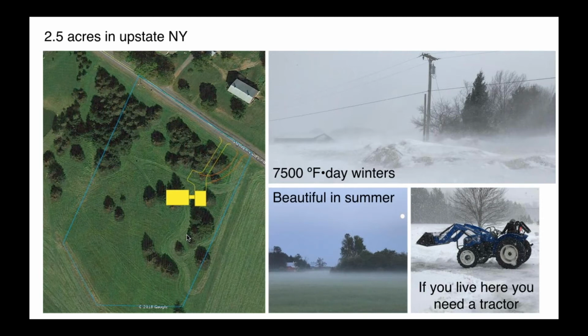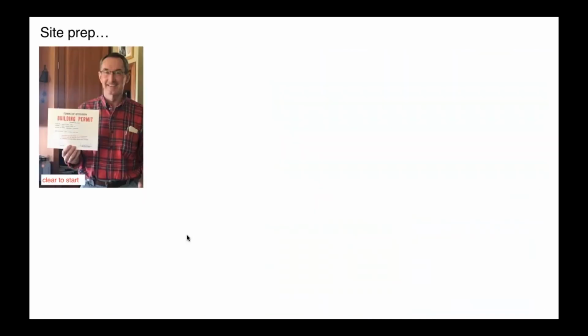So if you can handle the winters, the summers are really nice. So here's kind of the starting point. Well, we actually did a lot of work before this, but as you know, to begin a building, you need a building permit. So we submitted our plans, our specs, and we got our building permit. We're clear to start making noise.